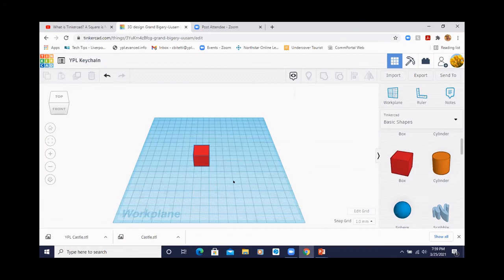So this is a little cube. It's maybe the size of a die, like a large dice. The rule of thumb that I use when I train students is that the best rule of thumb I can give you is 25 millimeters to an inch. So if we were going to make a 3-inch keychain, we'll use 75 millimeters, an easy way to do the conversion because most of us aren't doing the metric system.